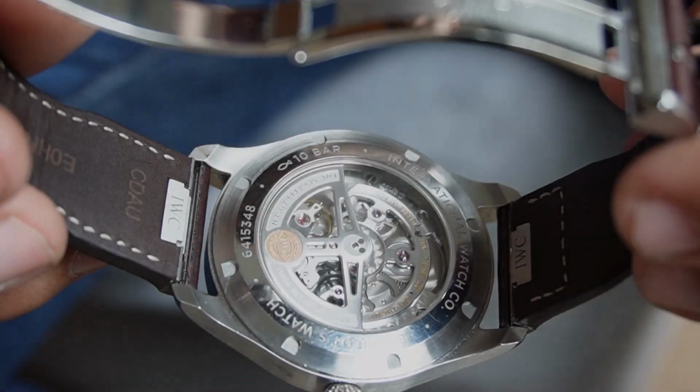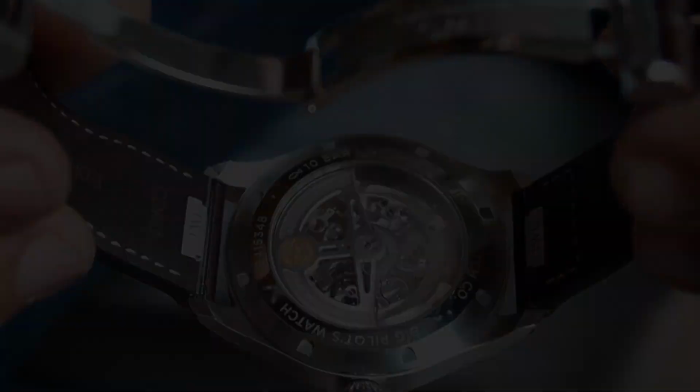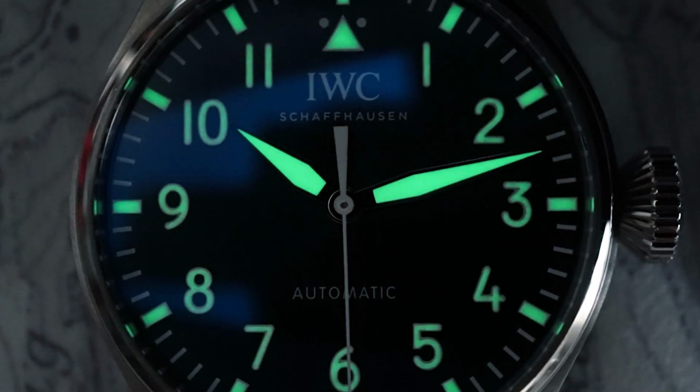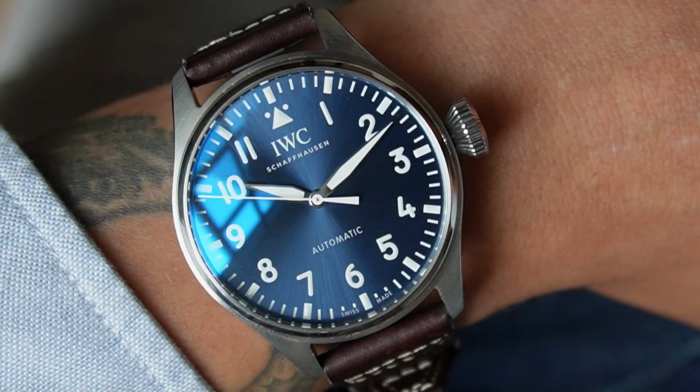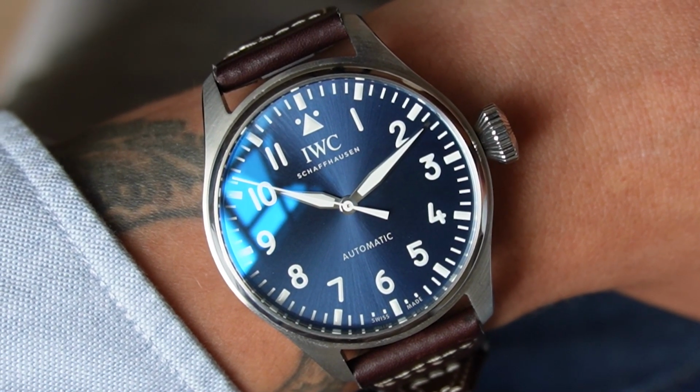The retail price of this watch comes down to just a bit less than $10,000. While it sits at a higher price point, it offers exceptional build quality, a reliable in-house movement, and the prestige of owning a timepiece from an illustrious brand. In conclusion, the IWC Big Pilot 43 is a standout timepiece that combines a rich heritage with modern horological advancements, making it not just a watch, but a piece of history on the wrist.